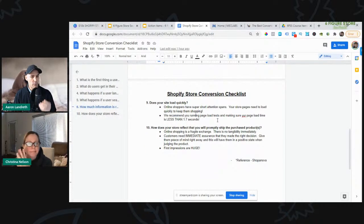Does your site load quickly? Online shoppers have super short attention spans. Yes, that is true. Your store pages need to load quickly to keep them shopping. Recommend running page load tests, making sure less than 1.7 seconds. Yeah, there's a lot of studies out there about page load time, and for every second, it's so many percentage points off that just people bounce off. It's incredible how much revenue and how many eyeballs you lose if your store doesn't load quickly.